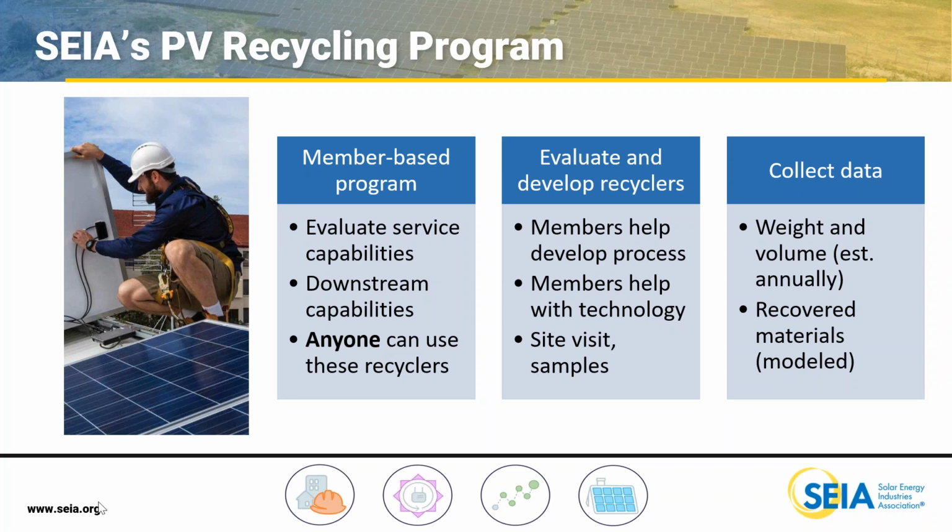And then we also do collect data on what our partner recyclers are processing on an annual basis. And then if we're able to also get an idea of what is being recovered, sometimes that's modeled as some waste streams are combined, but that does also give us insight into how we're doing from a recycling perspective.